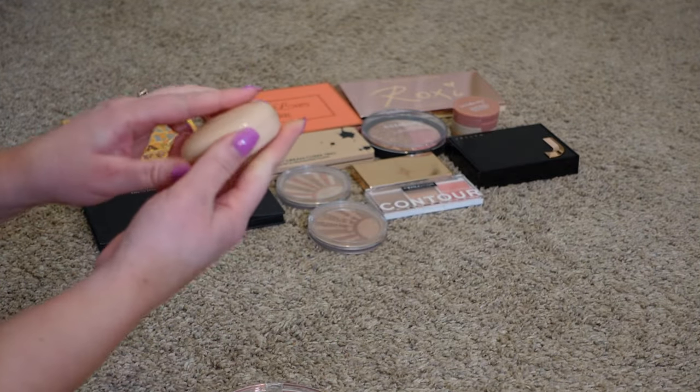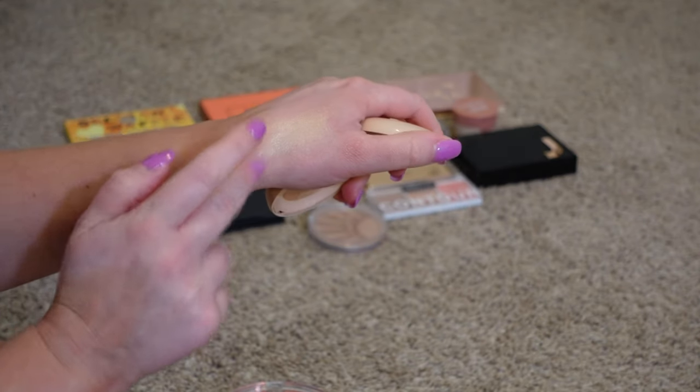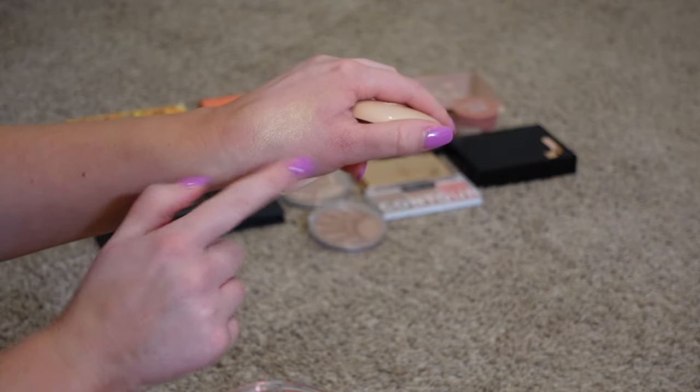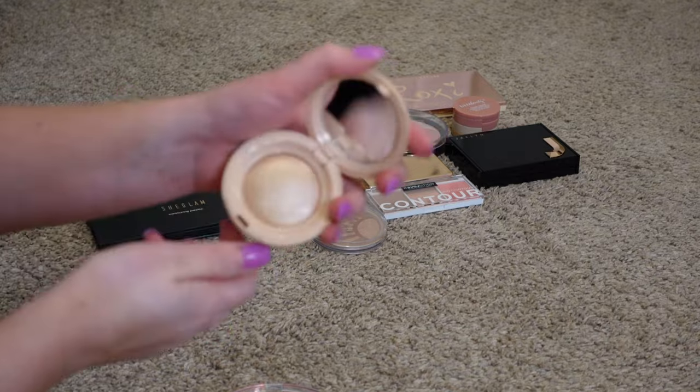This is the Rare Beauty Highlighter. This is in the shade Exhilarate, and I think this is really pretty. It's very punchy, but you know what's funny is I love this on my eyes. I think it's good on my face, but I love it on my eyes, so I am going to keep it.